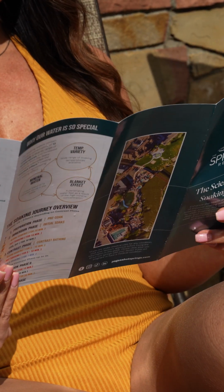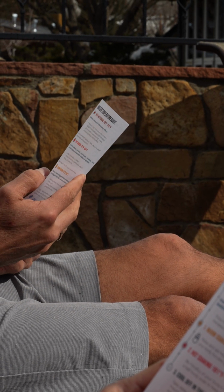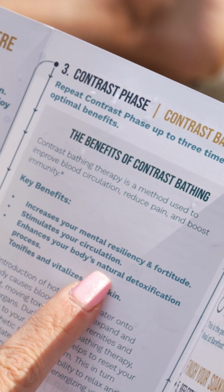The team at the Springs has put together a really great contrast guide that you can go through. It talks about the different temperatures and the different effects, and we have a path that you can follow to really explore and experience these contrast circuits on the springs in different capacities.